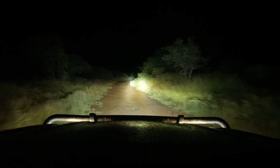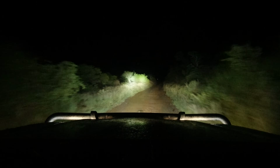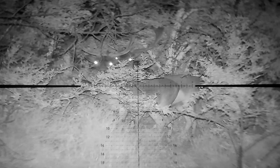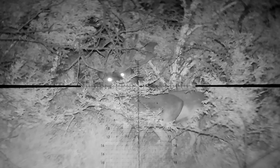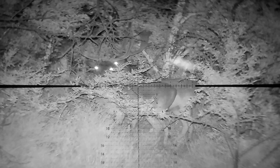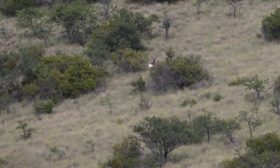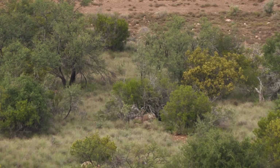We weren't really sure where to start and what we'd find when we headed out. We were kind of hoping to come across scrub hares, spring hares, or porcupines, but the first eyes we saw belonged to something much more interesting. These are fallow deer. They're the only species of deer that we really have in South Africa, and a species with an interesting history. A long time ago, a man by the name of Cecil Rhodes introduced fallow deer to this area, and they've been thriving here ever since.